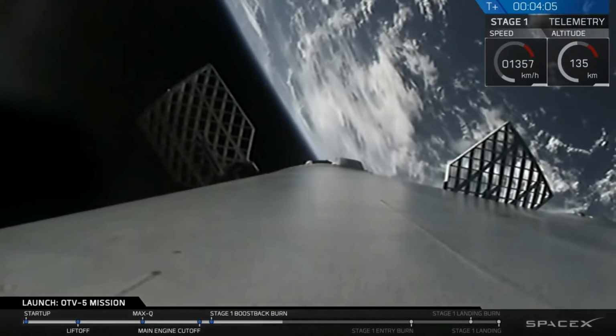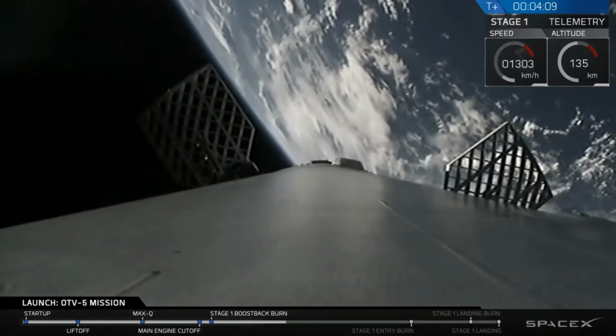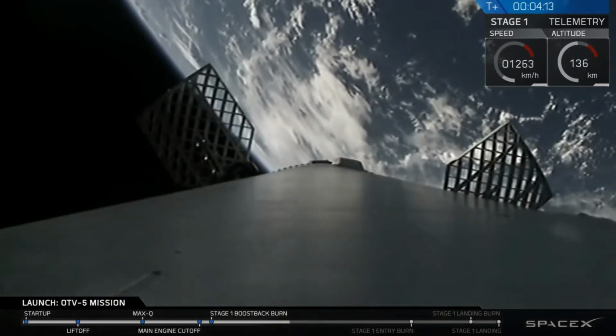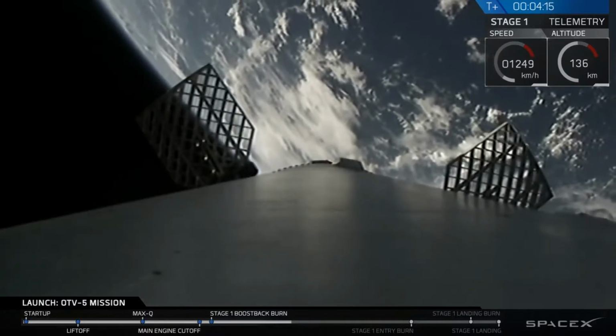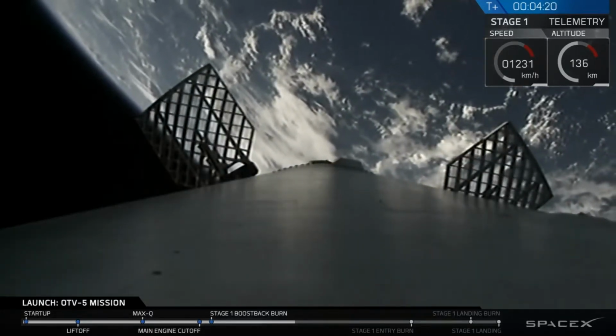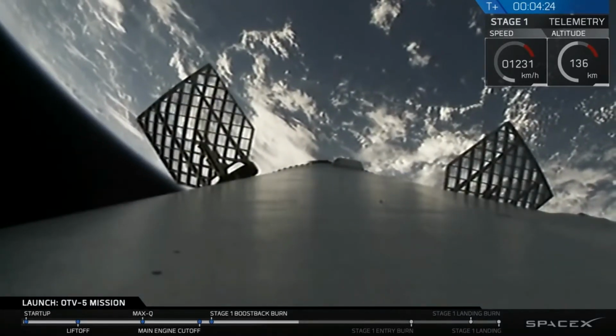You'll also notice the brief spurts of what appear to be white smoke. Those are our nitrogen thrusters. Those control the orientation of the vehicle when the grid fins aren't able to, because there's no atmosphere. Grid fins, of course, requiring atmosphere to operate.